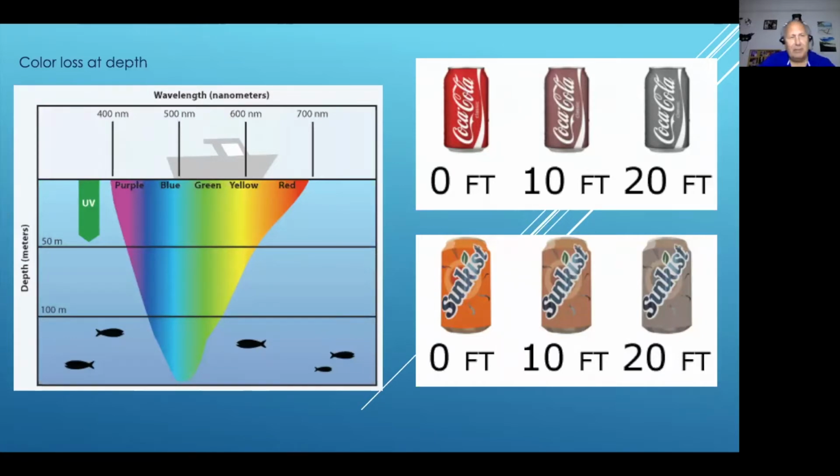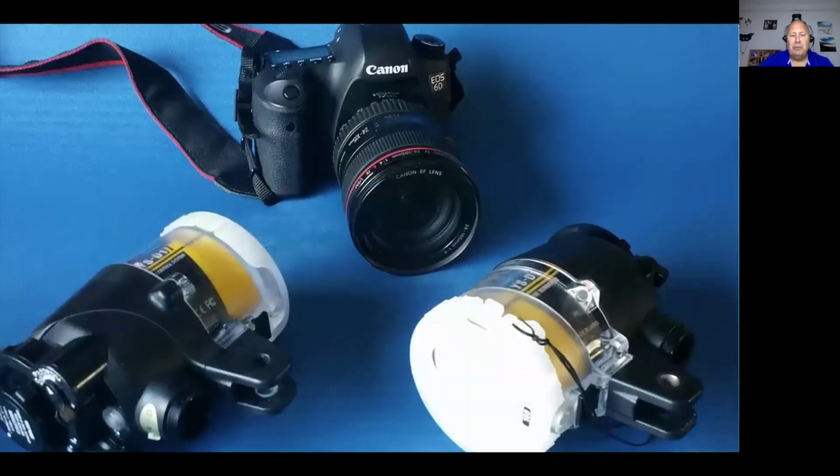Some people might say, well, I've heard you can get these special red filters and correct things. That works to a point. It works actually to about 20 feet, and after that, you're really on your own. You've got to bring light with you. So what do you bring with you? You have some kind of camera. In my case, I have some strobes that I attach to that camera.